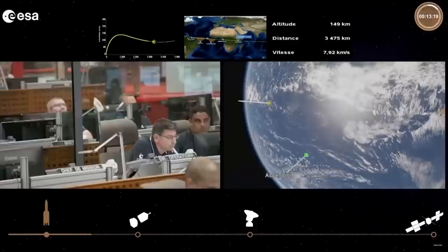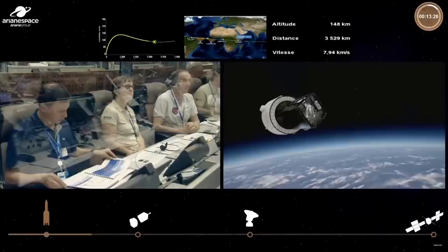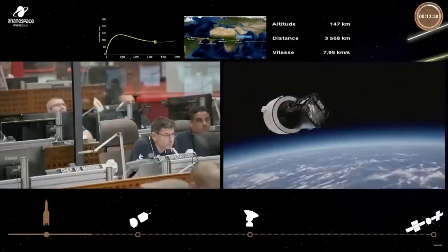Your timing is perfect. Confirmed. So we've been picked up by the next downrange station, that is Ascension, the tiny little island in the South Atlantic. And everything is nominal, the DDO is telling us.